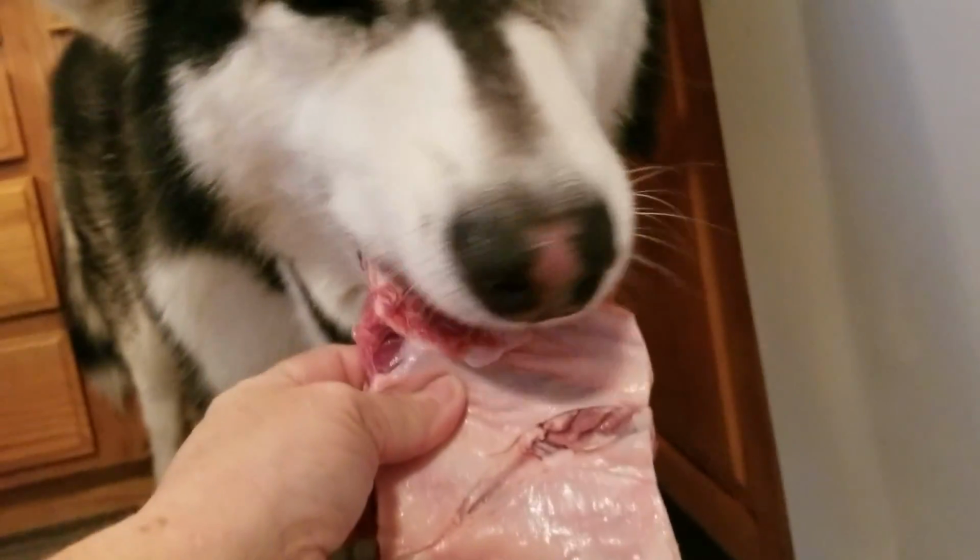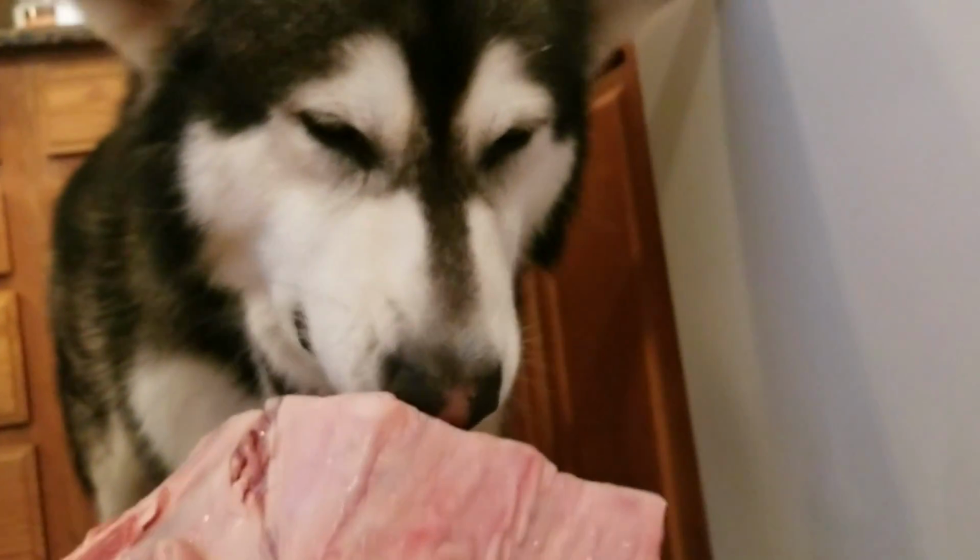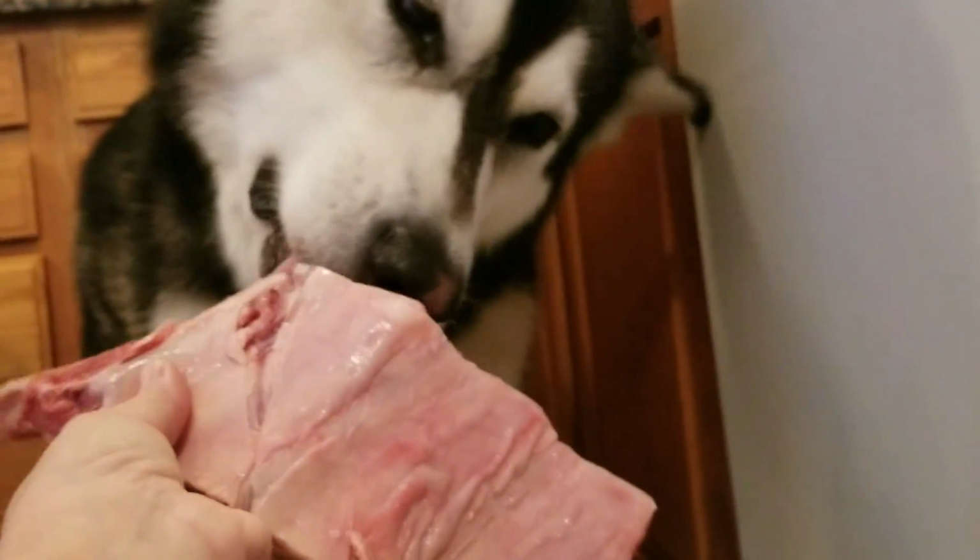People say, oh, if you feed dogs raw food, it's going to make them killers. They're going to be so aggressive. You see, I'm touching his food, and he's not doing a thing about it. He's actually appreciating that I helped him get it.